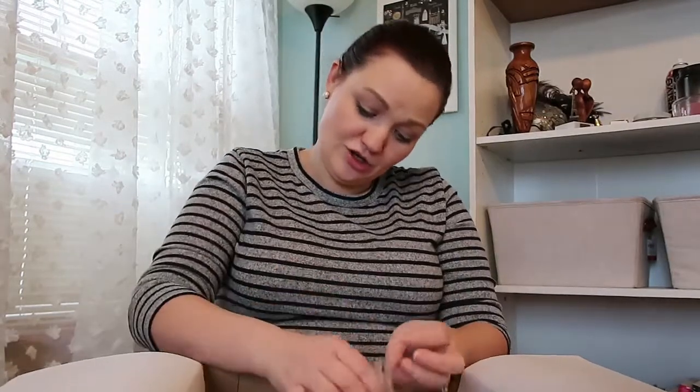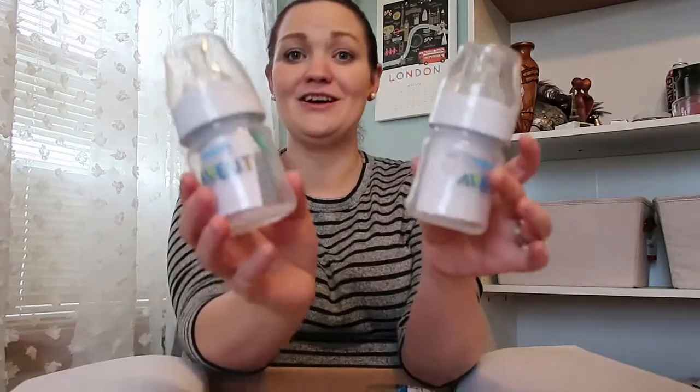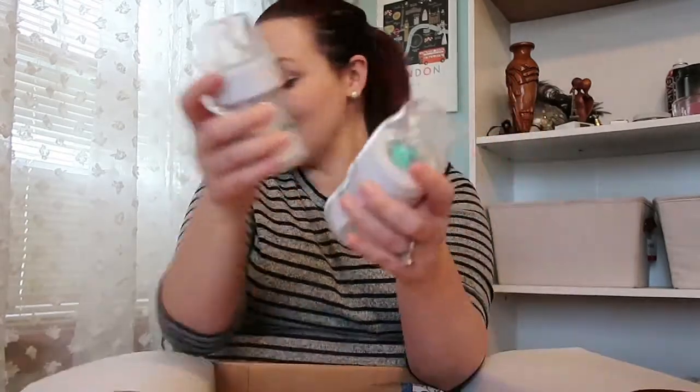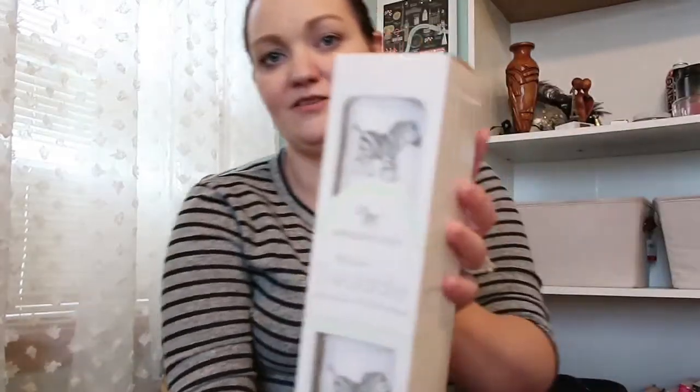Speaking of which, I got another one. They actually came with 2. I have 2. So now I have a set of 4. I'm going to end up with a whole set of these, like a set of 8. Watch the baby not even like them. But yeah, so I got 2 bottles in there. I don't know if that was supposed to come with 2, but I will take it. And then the last thing in there is this right here.